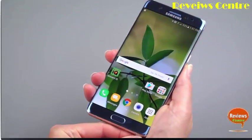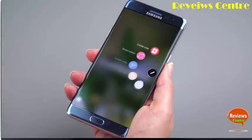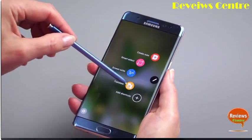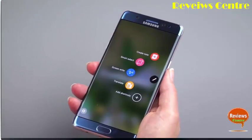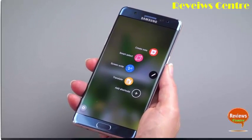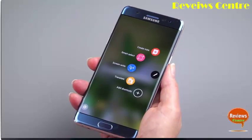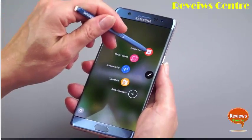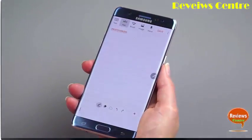Now when the phone is turned on, you get the usual S Pen experience going on here. So you can create a note, do a smart selection right on the screen. Translate. This uses a translation feature, but it's one word at a time, so be careful, because when you string together the translations of one word, you might actually end up with a sentence that doesn't mean what it should mean. So if you want to create a note, there you go.